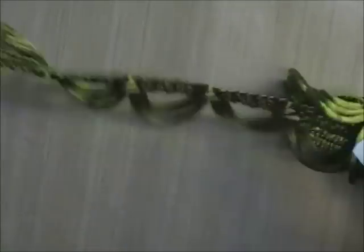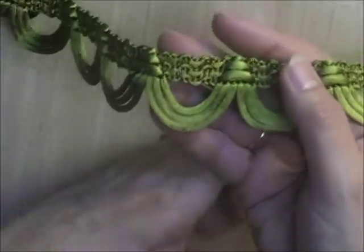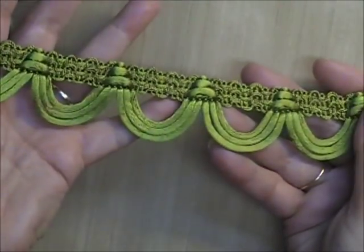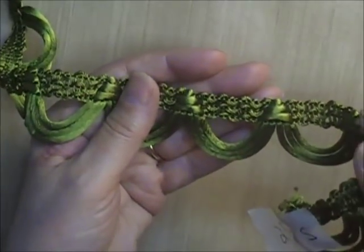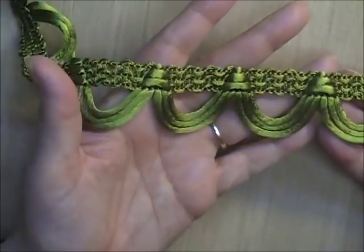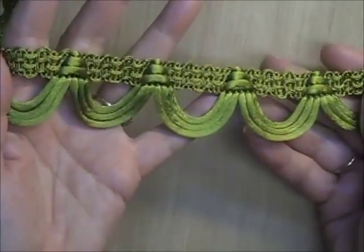Lot S is the same trim. This one is more of an olive green. This would be good for your gypsy albums. 1.5 inches wide. This one I'm also asking $1.50 a yard for, and I have 20 yards of this one available.